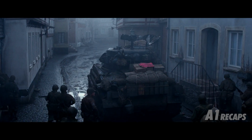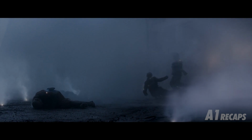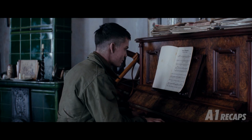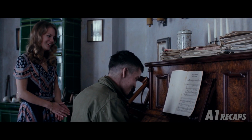Right next, the Americans clear a small town even though the Germans try to hold them back. This time Norman decides to fire his machine gun and takes out a couple of Nazis. Later, Don takes Norman to clear a house and they find two German cousins living there, Irma and Emma. Norman sees a piano and he starts playing. When Emma sees him, she joins and starts singing along.